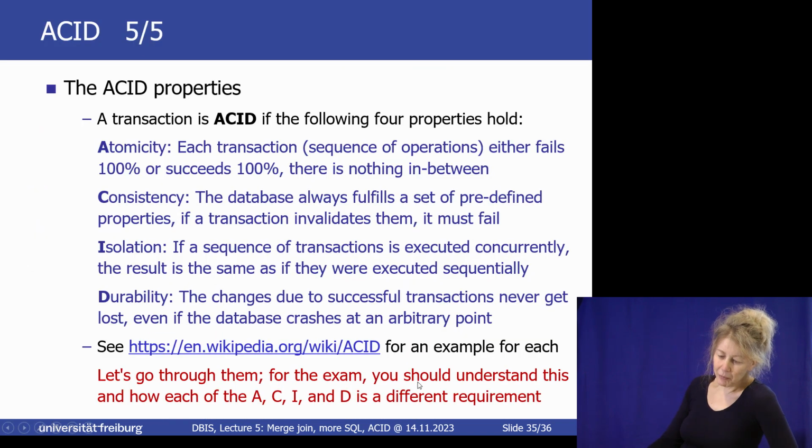So you maybe wonder what you should remember from this. For the exam, you should know that ACID exists. These four, you should just know them, and you should understand what the difference between the four is. So I would say go to the Wikipedia page and read the examples.